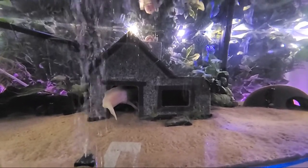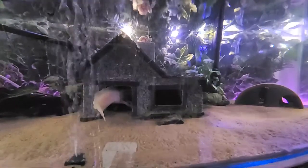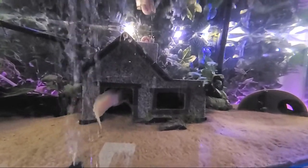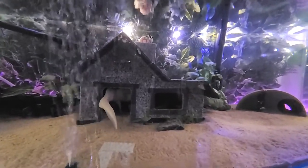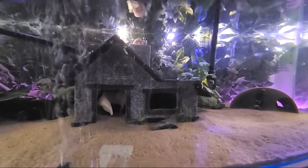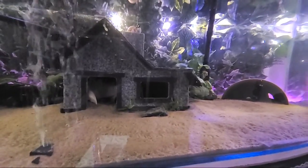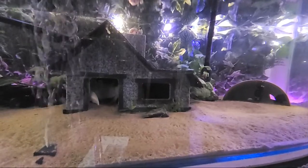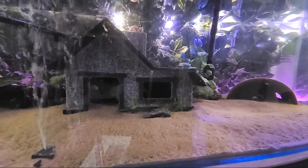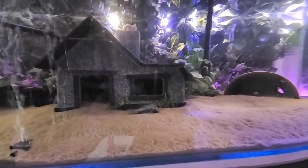Are you happy with your house, Gary? Oh, I'm actually happy he's using it. We only saw him use this house once. So it's the second time that we spot Gary using his house, and we didn't even see him enter the first time, so this is kind of special. Let's see if he's gonna use the little window. Yeah, Gary just moved in. So we are happy that Gary is using his house.